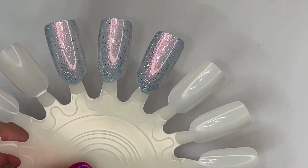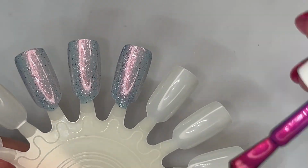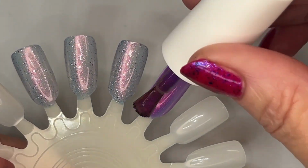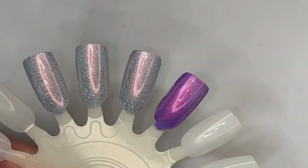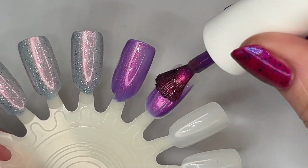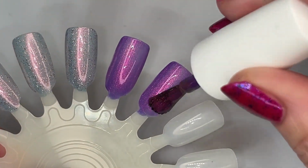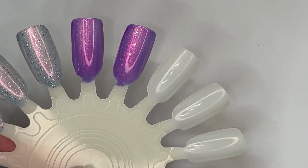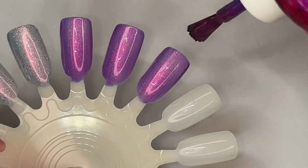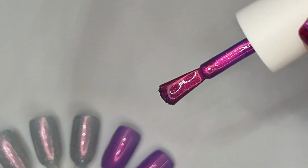All 4 of these are available on her website right now, so if you see anything you like, this was a purchase. I did purchase these. There it is, so gorgeous. I love Jen & Barry's polishes. They go on so nicely. The brush is nice. Formulas are always really good. That shimmer and the holographic flakes are just beautiful.